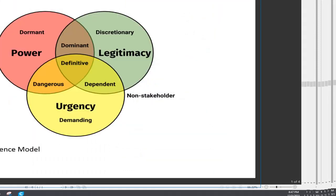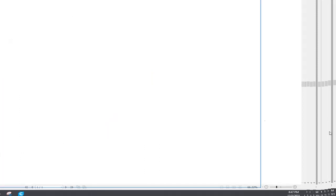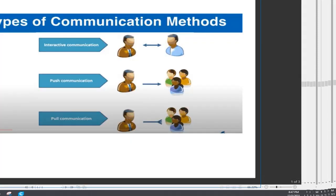Next are some important things. Okay, types of communication methods. These are the interactive communication. These are the best communication methods. Then push communication. For example, writing a blog, sending an email to everybody, or sending a status report to any people is push communication. Email is a push communication method.